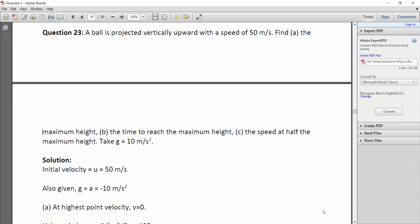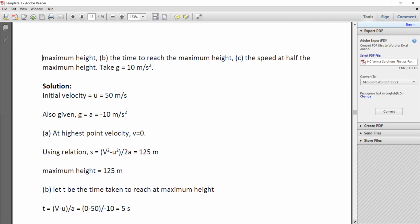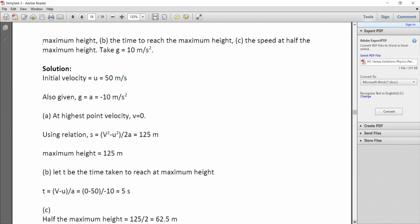Question 23. A ball is projected vertically upward with a speed of 50 meters per second. Find A, the maximum height, B, the time to reach the maximum height, C, the speed at half the maximum height. Take g equals 10 meters per square second. Solution. Initial velocity u equals 50 meters per second. Also given, g equals a equals minus 10 meters per square second.